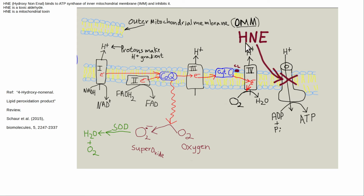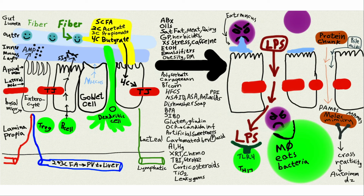Hydroxynonenal is a byproduct of lipid peroxidation, which is what we were just talking about, those reactions in fatty acids. And this hydroxynonenal also will inhibit the inner mitochondrial membrane production of ATP. So that's a problem. You don't ever want to eat omega-6 oils ever, would be my thought.